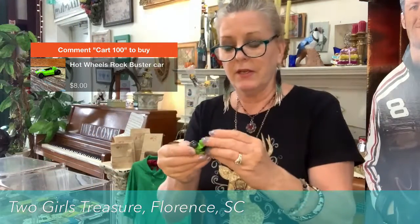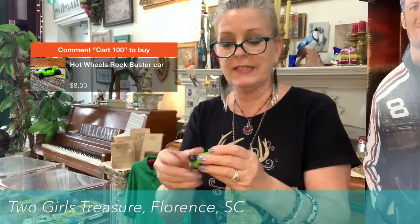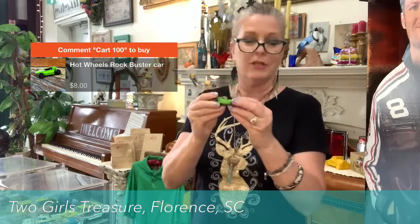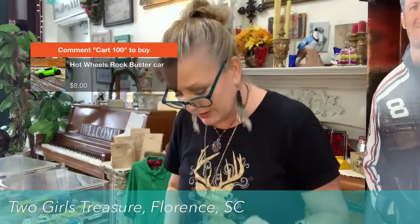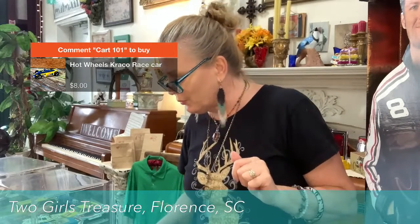This is, golly, let me peel this label off and I'll tell you how old. 1975. The neat thing is, as you go back in time and you look to see where these are manufactured, this one's manufactured in Hong Kong, and that was way back before our time when we had understanding of what Hong Kong politics were all about. We don't care. We love Hot Wheels, and we love to play with them. Get your Rock Buster. Get it right here tonight. Cart 100. Mel, what's cart 101?